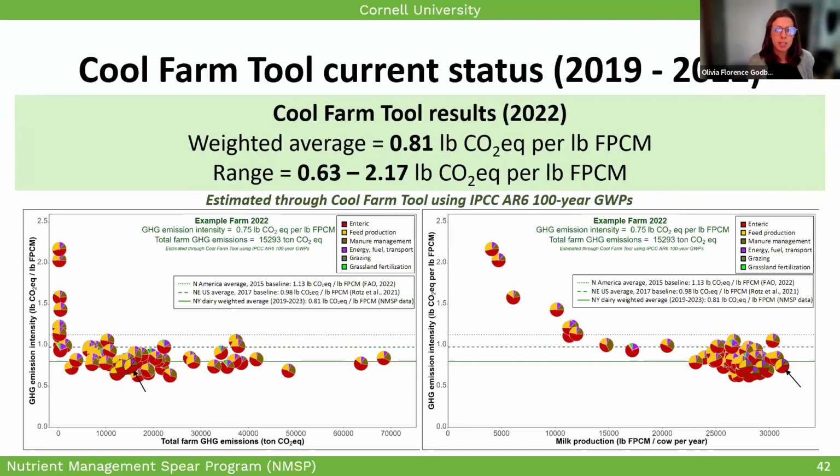The farms that take part in this will get two figures in their report. This is an example for one of those farms. Each of these pie charts is a farm that has participated. And then within the pie chart, we break down the source of emissions.